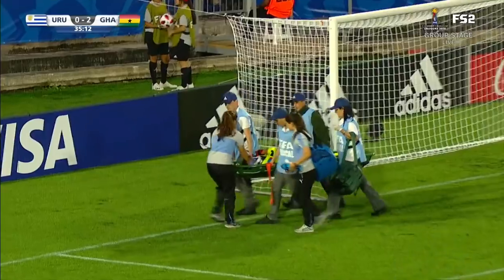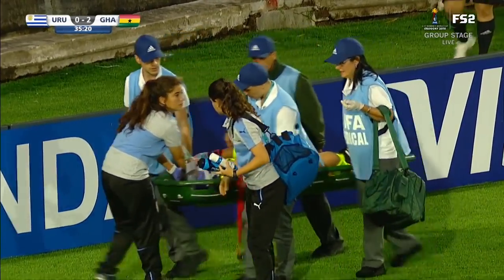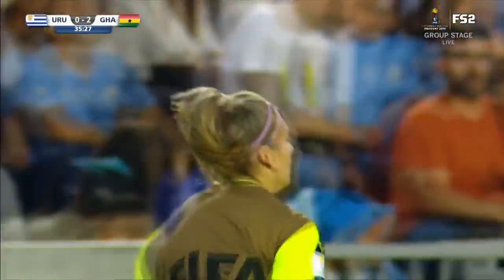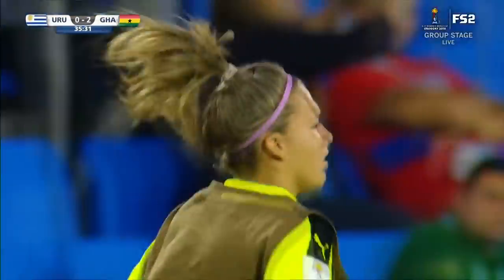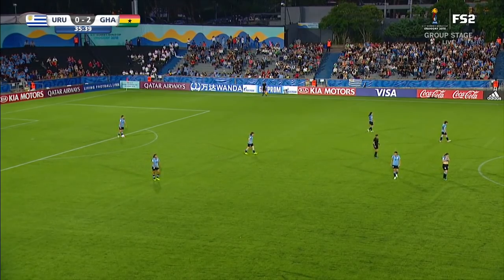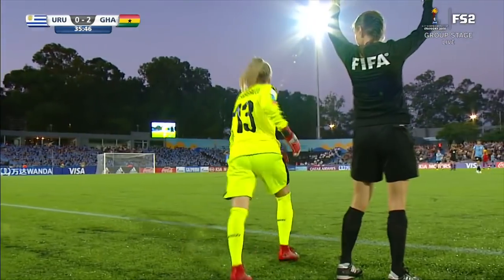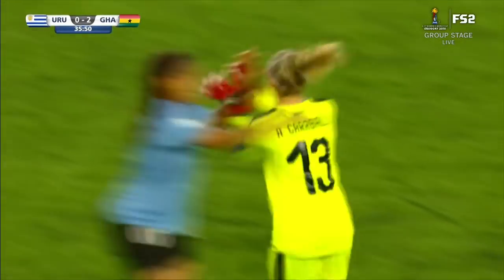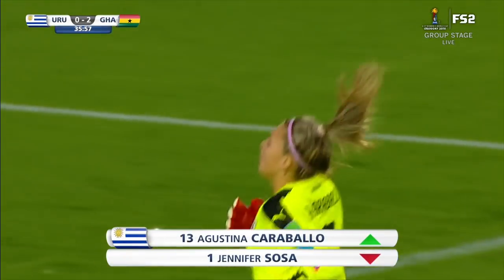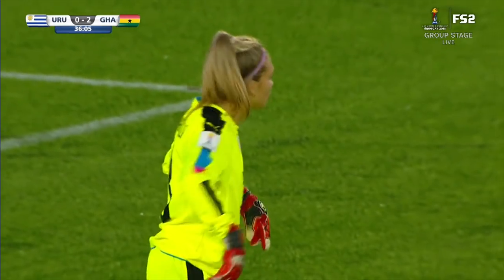And Uruguay are going to have to make their second substitution of the match. And we've still got 10 minutes of the first half to play. Well, that's enough warming up. It's time for the substitute goalkeeper to come on. Augustina Caraballo comes on, and as she does so, we send our best wishes to Jennifer Sosa, who took quite a whack in that incident a couple of minutes ago.